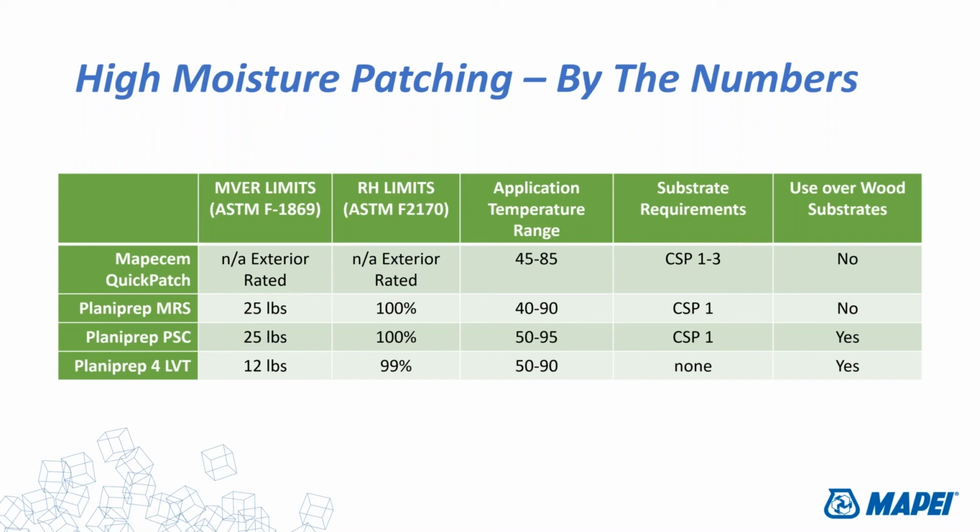Planet Prep MRS, again, you'll see where we are on that one, 25 pounds, 100%. We like some porosity, temperature range 40 to 90. Can't use it over wood because it just doesn't have any polymer, it's very brittle, designed for use specifically over concrete. PSC, on the other hand, enhanced characteristics, 25 pounds, 100%. 50 to 95 is the temperature range. Yes, we'd like to have some porosity when you're installing it on a concrete slab. And yes, you can also use this product over wood substrates, approved wood underlayments like exterior grade plywood, if you could afford to buy it these days.